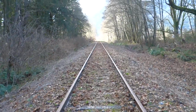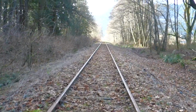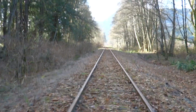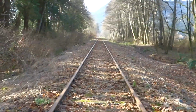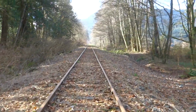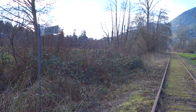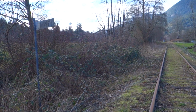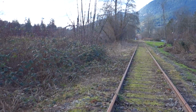I also love how built up this grade is here. There's a lot of flooding that happens around here just from rainwater, swampy areas. I'll sure be seeing a lot of that on the other side of the level crossing. But none here right now, but nicely built up with lots of ballast. Here's milepost 47. So just north of the level crossing.